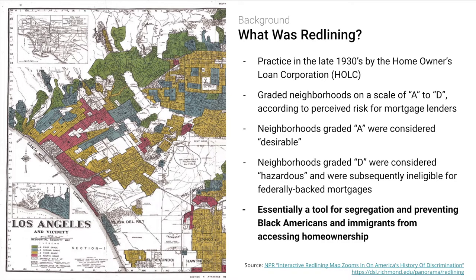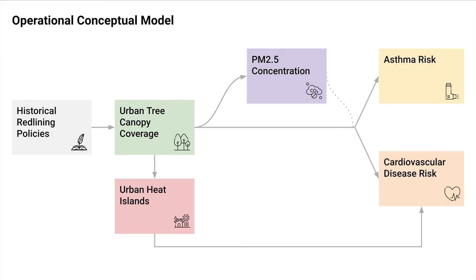To recap, redlining was a practice conducted by the Homeowners Loan Corporation in the late 1930s, where they developed appraisal maps like this one for over 200 urban areas. Areas graded D, shown in red, were considered hazardous, and the justifications for the grading were often rooted in racism. Retrospective research has confirmed that redlining was essentially a tool for segregation that prevented upward economic mobility for minorities, Black Americans in particular. With the effects of global warming intensifying, we were interested in exploring how redlining may have contributed to the environmental injustice. Here's how we thought about the problem.